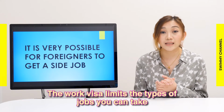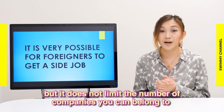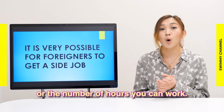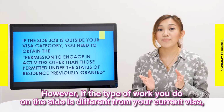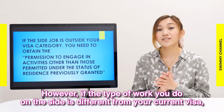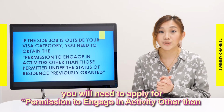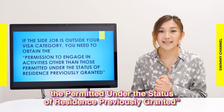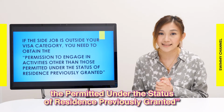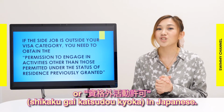The work visa limits the types of job you can take, but it does not limit the number of companies you can belong to or the number of hours you can work. However, if the type of work you do on the side is different from your current visa, you will need to apply for permission to engage in activity other than that permitted under the status of residence previously granted, or Shikakugai Katsudou Kyoka in Japanese.